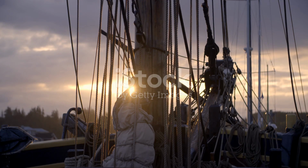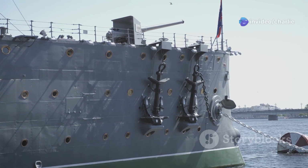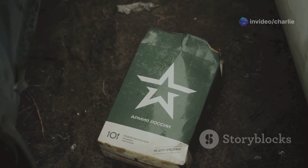Now let's step back in time for a moment. Life aboard a Navy ship wasn't always so cushy. Back in the day, sailors ate what they could get when they could get it. We're talking hardtack and salt pork, folks, not exactly gourmet dining.